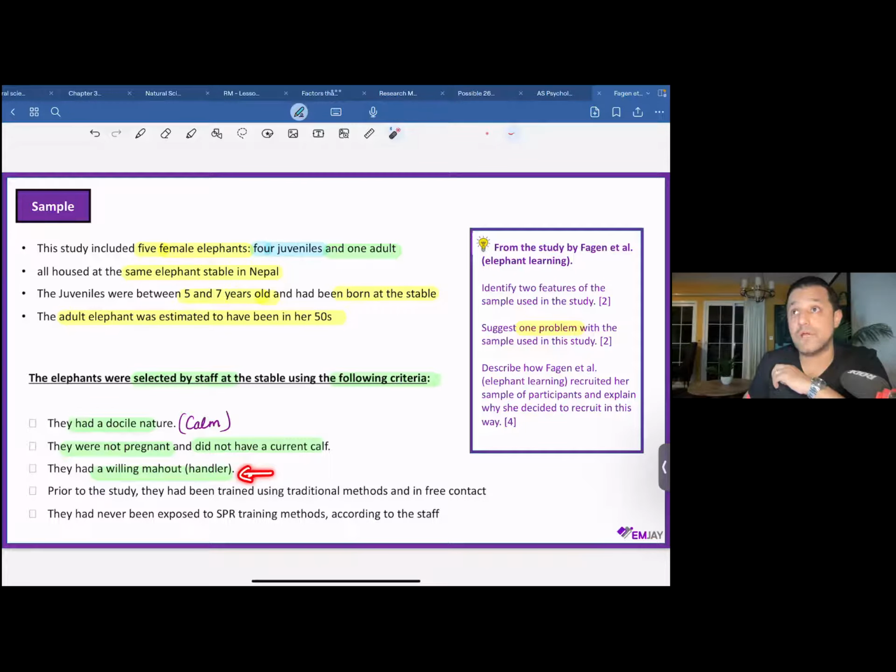What would be the role of the handler? I mean, the handler would typically be taking care of these elephants the way he usually does. But at the same time, while collecting data, having a handler, a mahout, available at the particular site or location is pretty essential concerning the safety of the researchers.